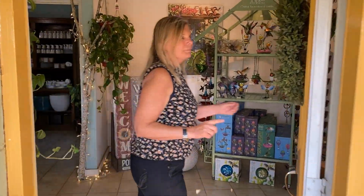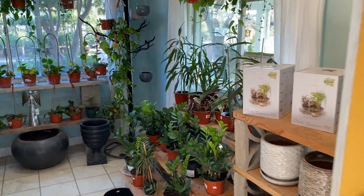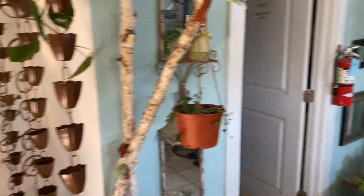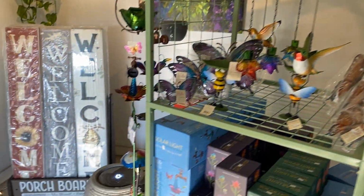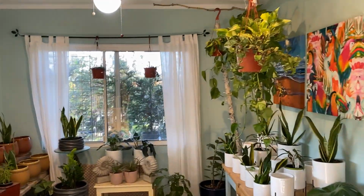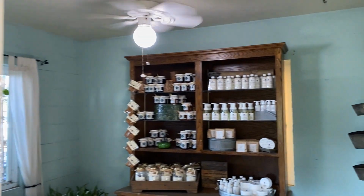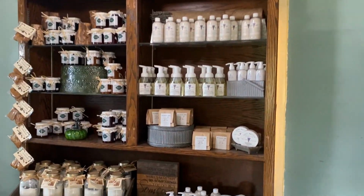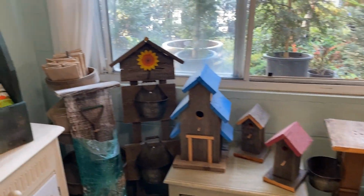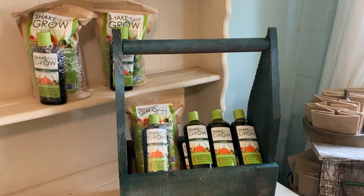Come on in. This is the gift shop, and there are indoor plants in here, plants of all kinds, a little fountain. Very calm signs. In here there are local products of all kinds, lotions and plants and some Shake and Grow. So you can pick up your Shake and Grow in the gift shop.